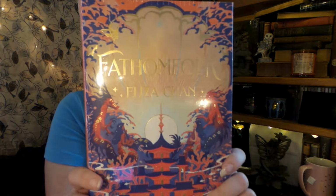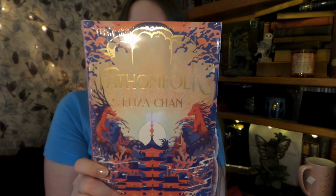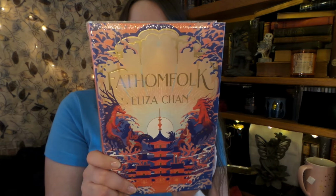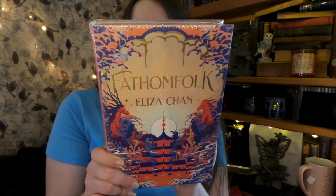Okay, so the book is Fathomfolk. And oh my gosh, this cover is gorgeous. It's giving me like UK edition of Six Crimson Cranes, or The Girl That Fell Beneath the Sea, or Daughter of the Moon Goddess. It's giving me those kinds of vibes. So let's open it up, free it from its prison.